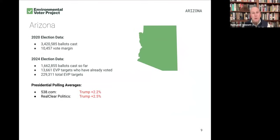In Arizona, you can see what happened in 2020. So far in 2024, you can see almost 1.7 million ballots have been cast. Almost 14,000 of our targets have voted. When you look at polling averages from places like 538.com or Real Clear Politics, you can see that it's within the margin of error, but Trump is a little bit ahead, but still within the margin of error.